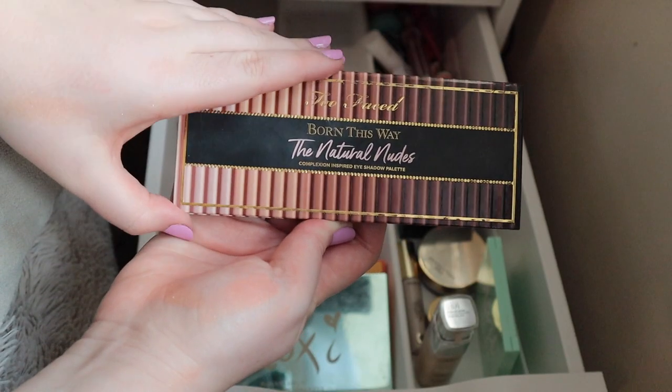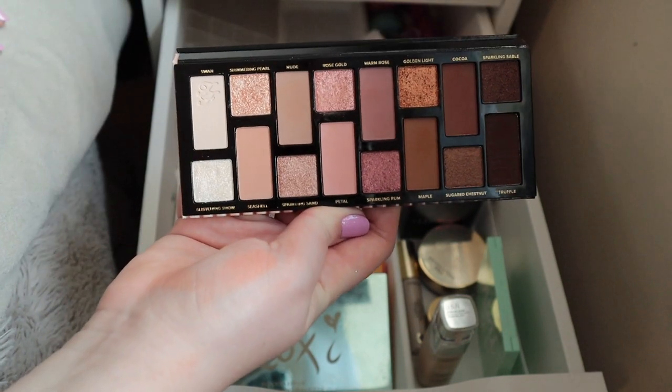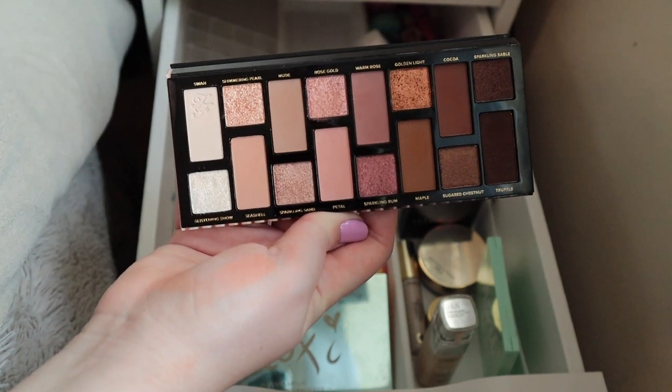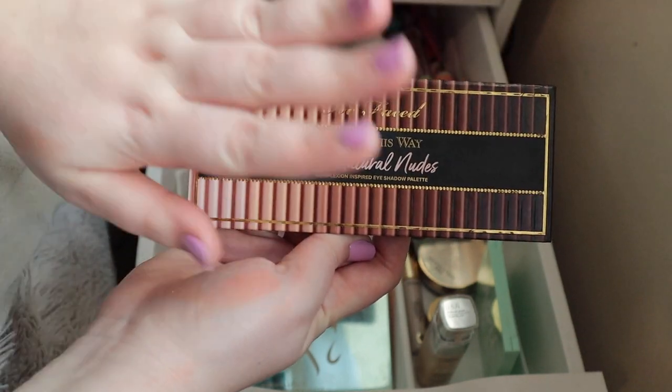This is the Too Faced Born This Way Natural Nudes. I love this palette. This is a beautiful neutral palette. I tend to stick more towards this end of the palette, but it is beautiful. The mattes in this are so, so buttery. I love this so, so much.